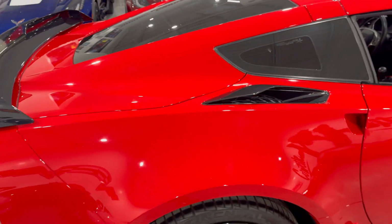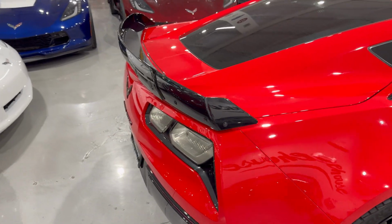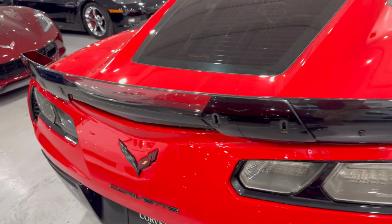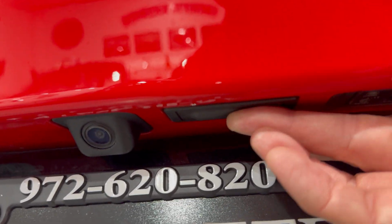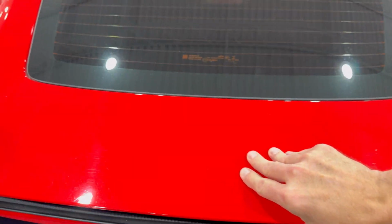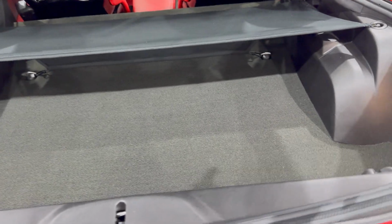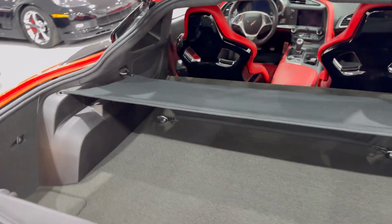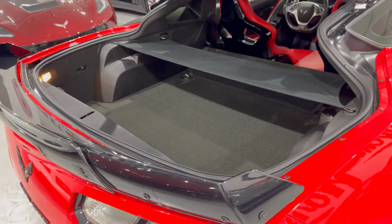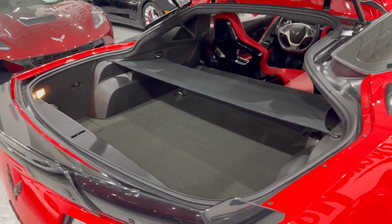I have an instructional video on my YouTube channel, Front Seat Driver, showing how to do that. But then you're just going to push this button right here. We're going to come back, pop this up, and it's going to stow in the back. You've got a point of contact right there, one right here where the pins are going to press down into it. You're going to press this into place so it's not loose in the back. You've got a little tonneau cover right there, but you can store stuff underneath there.